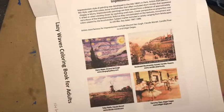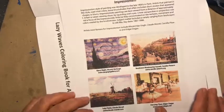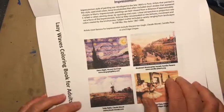And we want to really focus on some key points about Impressionism today. And we want to focus on what happened in Impressionistic paintings.